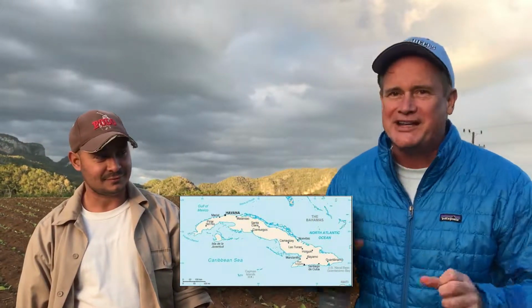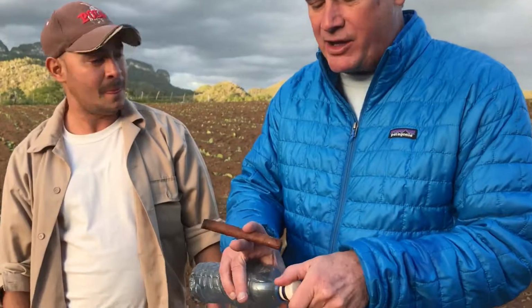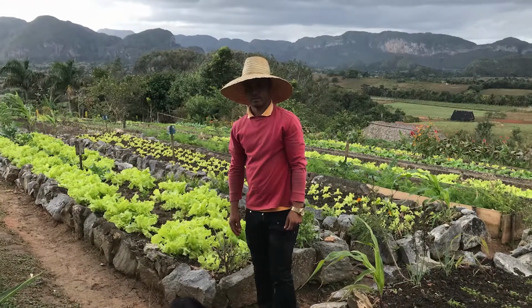Today, I'm in the western part of Cuba, in the epicenter of where they grow the finest tobacco in all of the planet. And I'm with my good friend Roberto, who is showing me how they do it. And what they do is they take these tobacco seeds, literally millions of them, and they spread them on the lands all throughout.